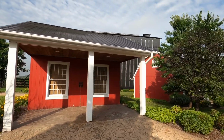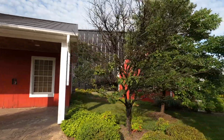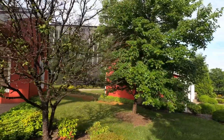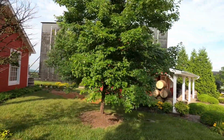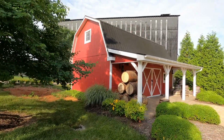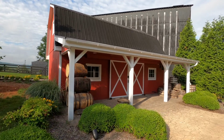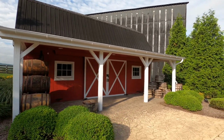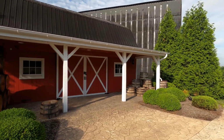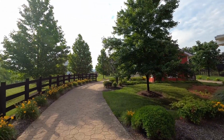And you can see a big building in the back where these barrels are stored for the aging process of the whiskey. And this is what I might call Barrel Barn. So just a quick little tour as we tour around the grounds.